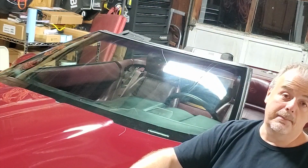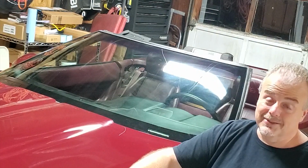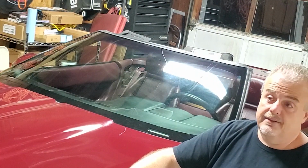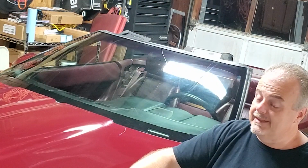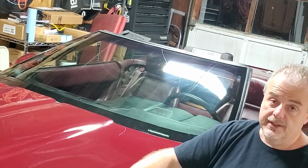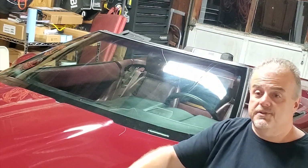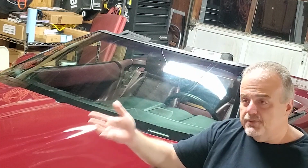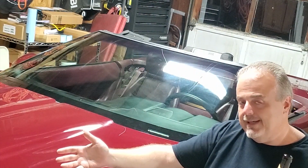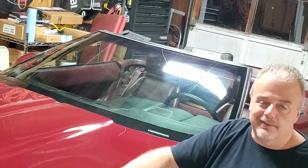If you're looking to get money or an investment, probably look at a C3. They seem to be rising in value. They have been. They didn't produce as many. But again, now you're looking at that generation and the issues those cars had. So there's always a trade-off. There's always a balance between what I'm going to pay and what it possibly could be worth. Am I going to take a bath on this if I had to sell it in an emergency, or you were just tired of it?